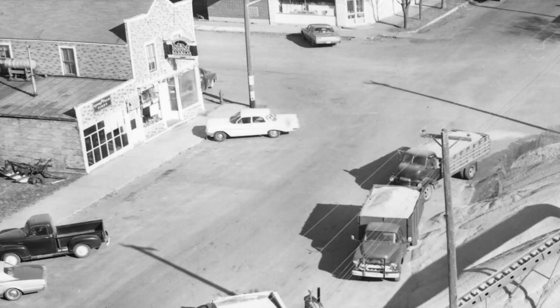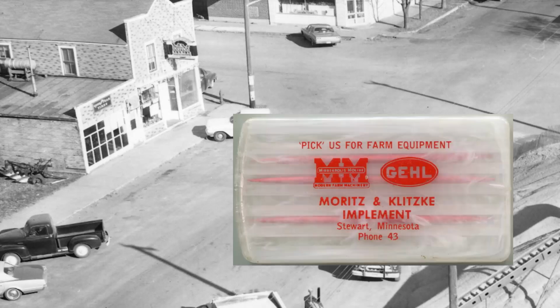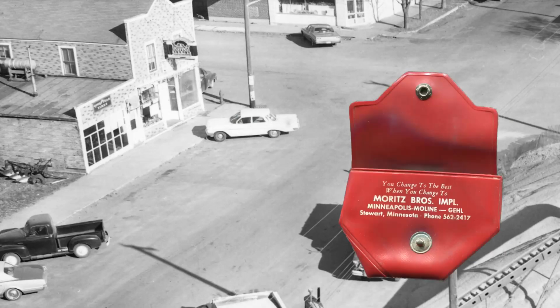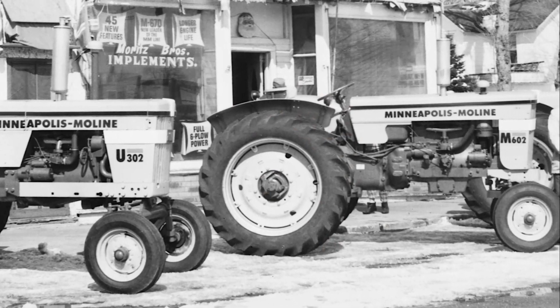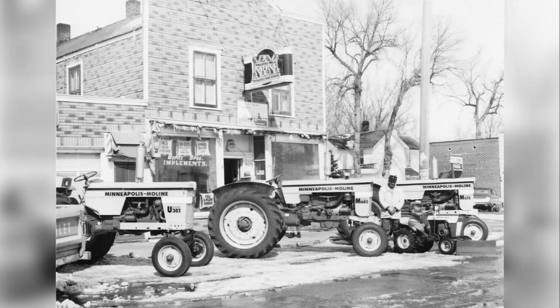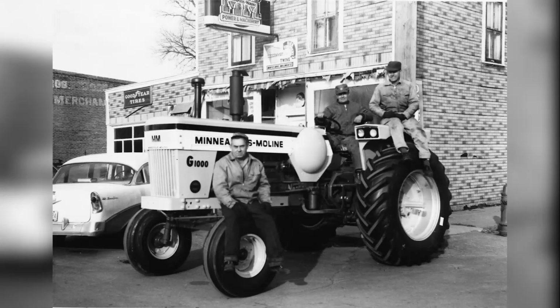In 1958, Reuben sold his share of the business to Virgil Mortz, and it became Mortz and Klitsky Implement. Paul Klitsky sold his share of the business to Virgil's brother Albert Mortz in 1960, and it became Mortz Brothers Implement. They got to work selling the world's finest tractors. The lean-to was home to a barber shop, the big Minneapolis Moline neon sign hanging overhead. A happy customer and their G1000.